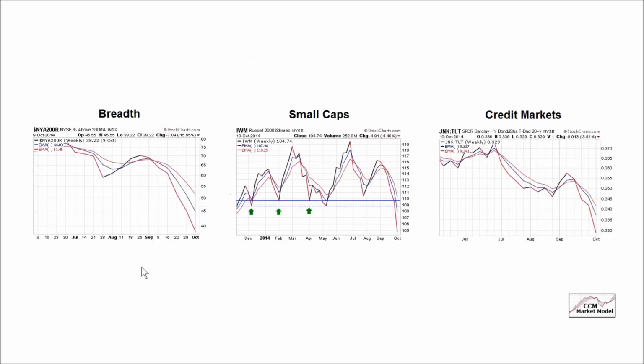Going back to our original full-bore bullish and bearish look concepts, all of these charts are as of the close on Friday, October 10th. This is breadth actually as of the close on the 9th. Market breadth, full-bore bearish look. Small caps weekly, full-bore bearish look and broke support. Credit markets, JNK relative to TLT, full-bore bearish look as of the close on Friday, October 10th.